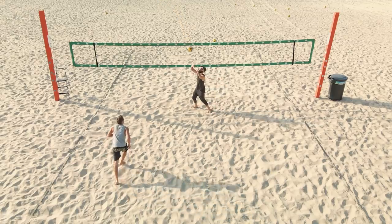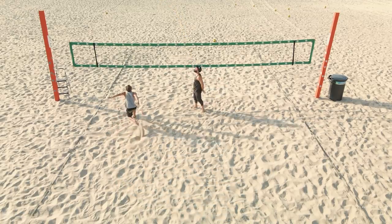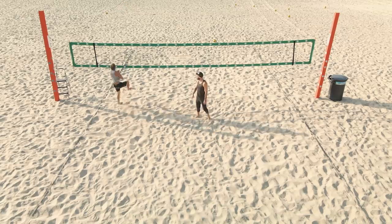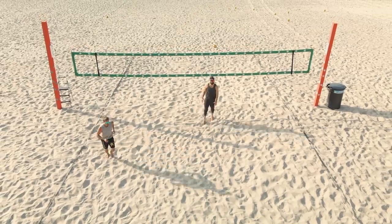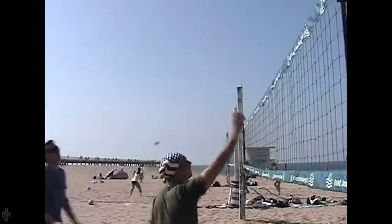No matter where the set goes, inside, outside, you need to get your feet around to the ball and have your hips facing in the direction where you have the most options and can generate the most height from your jump, so you can hit it at a high contact point and have all options, whether the crush, cutty, high line, pokey, cobra.